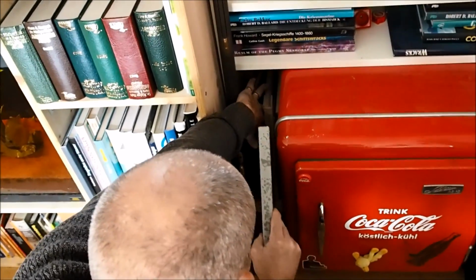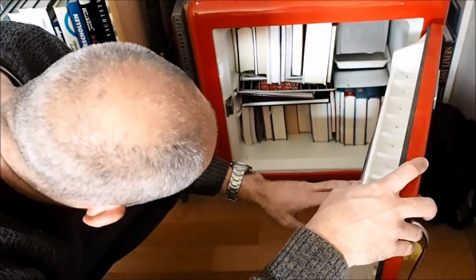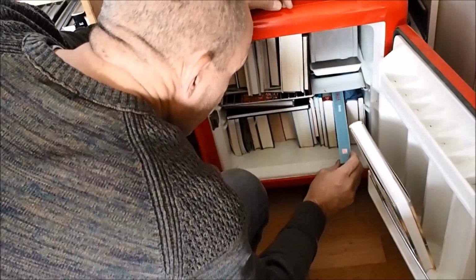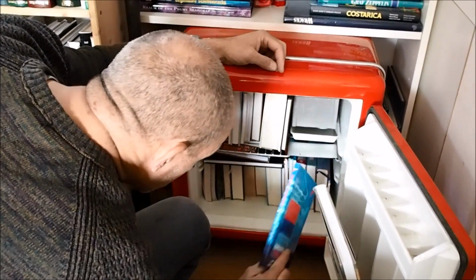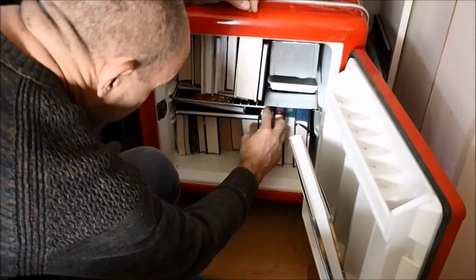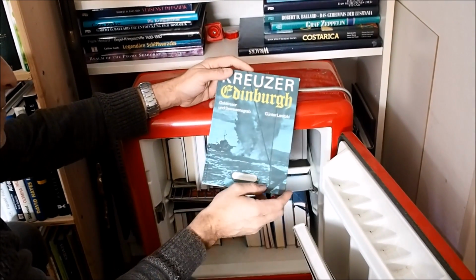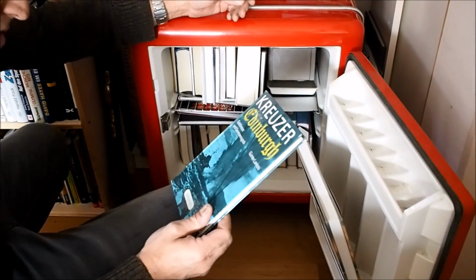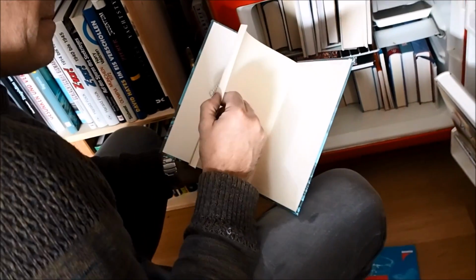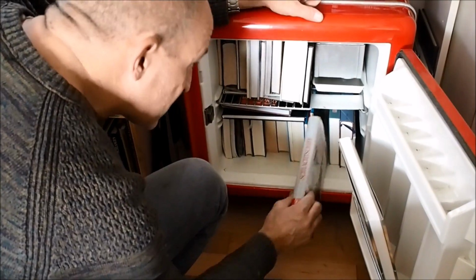So yeah, let's have a look in the fridge. Maybe there's some more stuff. Don't ask about the fridge. Yeah, Titanic expeditions. That's about the wreck of the Edinburgh, one of the gold treasures in history. It's actually from the former eastern part of Germany. Also pretty interesting. Yeah, it's about the Tirpitz.